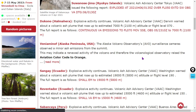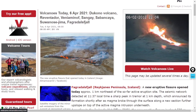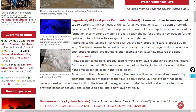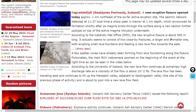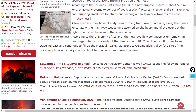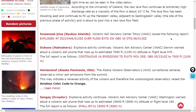Let's see what else has been erupting over the past 24. And there's the article about the new fissure opening on the Reykjanes Peninsula. Suwanosejima also erupting, flight level 050. It's producing a 5,000-foot ash plume. Dukono exploding, 7,000-foot ash plume.